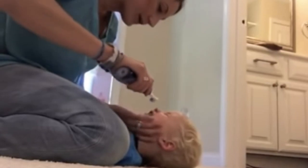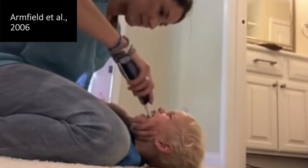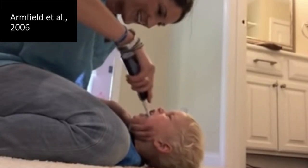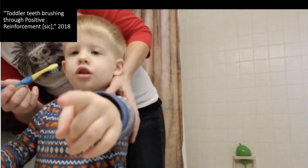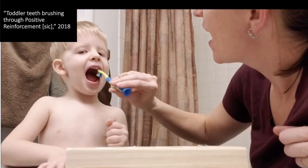Remember classical conditioning. What happens when these kids grow up? One study found that 16.1% of over 7,000 adults surveyed had high fear of the dentist, a phenomenon that contributes to poor health outcomes. We can shape this same teeth-brushing behavior with positive reinforcement.